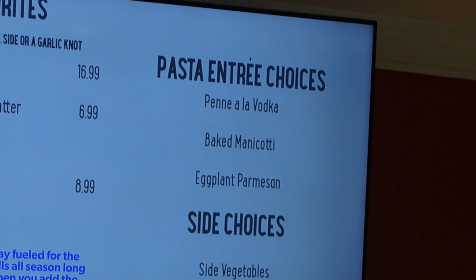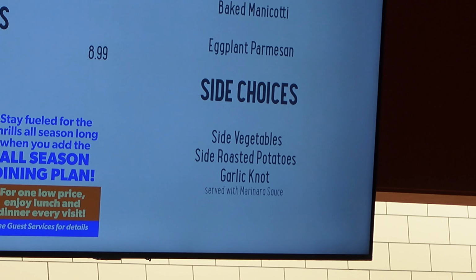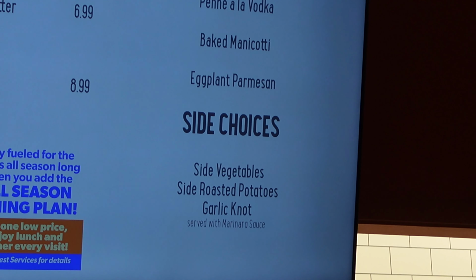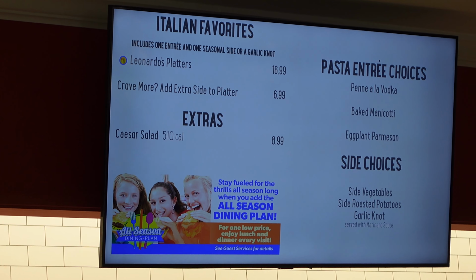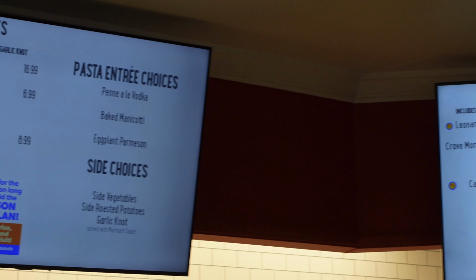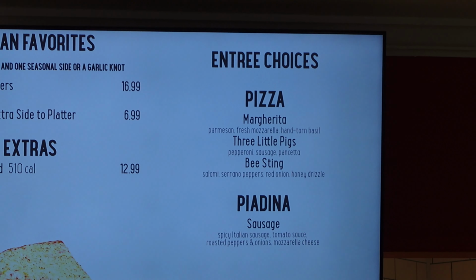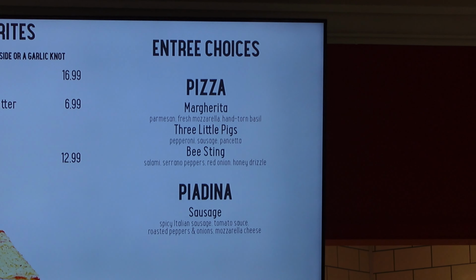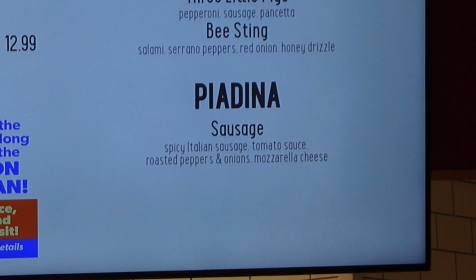So I'm guessing these are your entrees. Well, I know they're your entrees. And these are your sides. And extras, you got a Caesar salad for $8.99. What's this over here? Is that any different? Yeah, they have pizza over here on this side. Margarita, 3 little pigs, bee sting, and some sausage here.